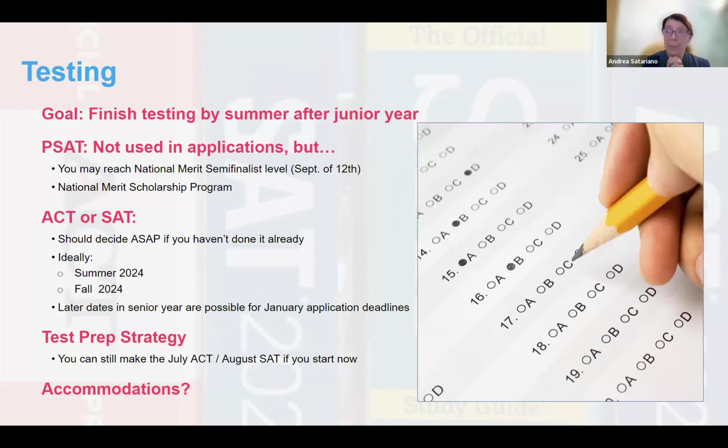For your test prep, now you can do this on your own. There are free resources. There are lots of wonderful companies out there who offer group and individual test prep sessions. You can still get some prep in and make the July ACT or the August SAT if you act right away. So after this webinar, jump off and look at those dates and see if you can get yourself registered for one of those tests.